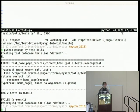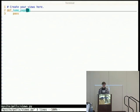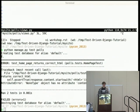Homepage takes no arguments. So earlier on, we made a little function that did absolutely nothing. A view function needs to at least take the user's request, so let's change that. Minimal change, that's going to be a request. In views.py, add request, run again. NoneType has no attribute content.